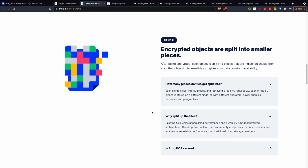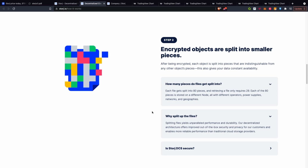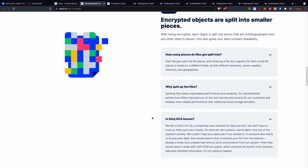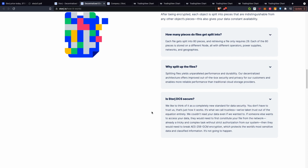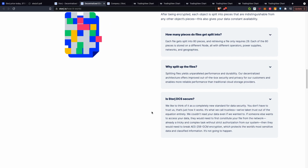While files are split up, splitting files yields unparalleled performance and durability. Our decentralized architecture offers improved out-of-the-box security and privacy to our customers and enables more reliable performance than traditional cloud storage providers. And is Storj DSC secure? We like to think of it as a completely new standard for data security. You don't have to trust us, that's just how it works. It's what we call trustless.